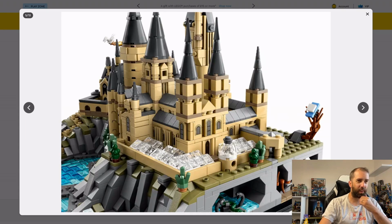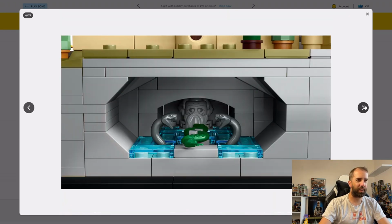I do like it. Obviously you've got the car, which looks really cool. I love that. That's great. So you've got the Whomping Willow here. God, it really is very micro scale. It's definitely a slimmed down version. Obviously compared to the huge one, that one's funny sort of. It's a massive set, but small at the same time, if you know what I mean. So this one's an even more slimmed down version.